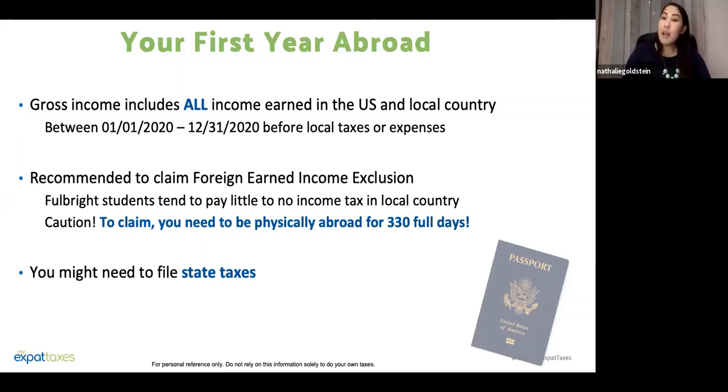Now, what I would recommend to Fulbrighters is to claim the foreign earned income exclusion. I don't know if any of you know this term. Once you become an expat, you will know this term by heart because it's a very big part of expat taxes. Like I said, this is one of the main expat tax benefits. It's called foreign earned income exclusion. Sometimes you see it as FEIE. Sometimes you see it as 2555, which is the actual form on your tax return.